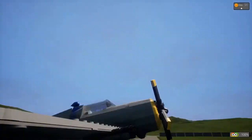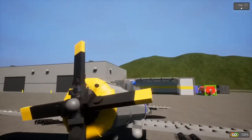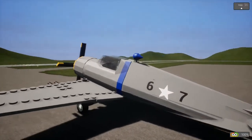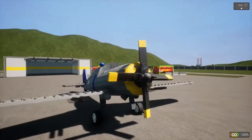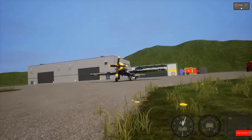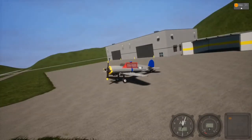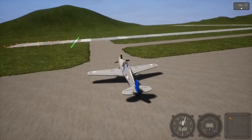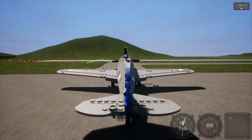What I noticed immediately, amazing detail here with the fuselage. The wings have studs, but again, last time I checked we were playing a Lego game, so who cares? Very realistic shape. Overall, very detailed. Into the cockpit, we see a cockpit. A switch, which I haven't been able to figure out the point of yet. And pretty good armament, realistic armament as well. Pretty sure it's got sensors around to help keep it stable in the air.